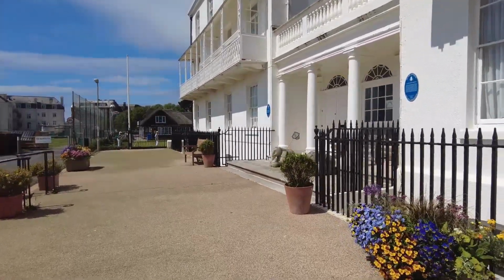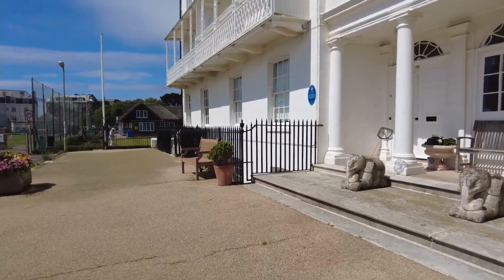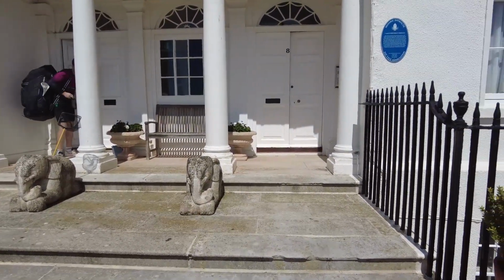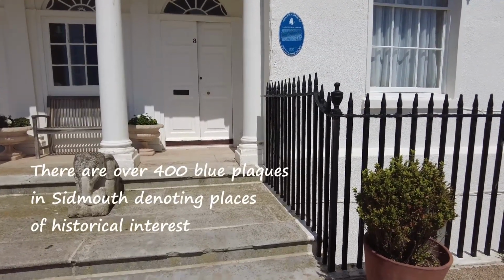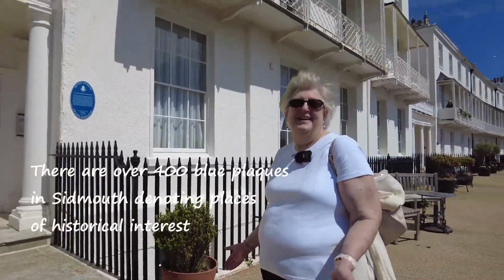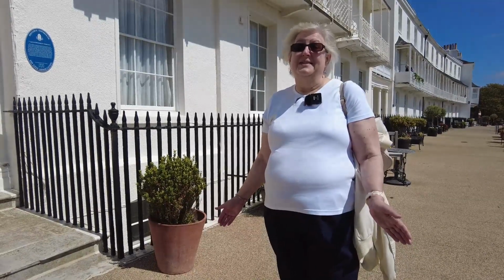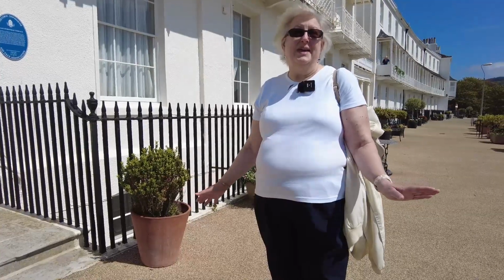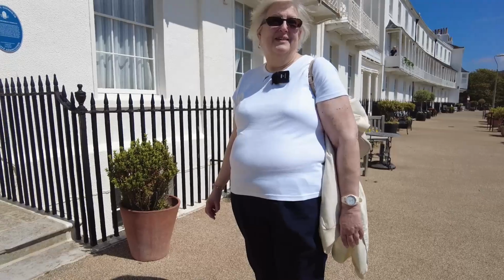Wow, that's amazing. Now we've got a couple of elephants protecting the entrance here. A couple of blue plaques. More blue plaques. I've never seen so many blue plaques in one place. Sidmouth has over 400 blue plaques. 400? Yes. There are over 400 blue plaques in Sidmouth. That's phenomenal, isn't it? You could spend an entire week here just visiting the plaques. Absolutely. That's stunning, isn't it?